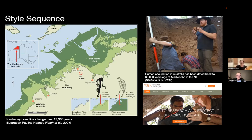Those paintings are also likely to be hard to find. They're going to be faded panels covered in nests and accretions. They're probably going to be in some protected area that's not very easy to find. And so there's going to be a lot of work to do to find older paintings.